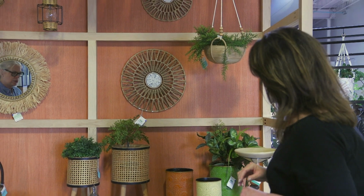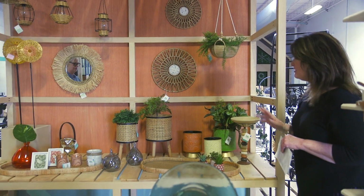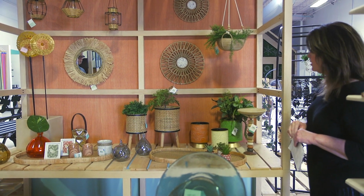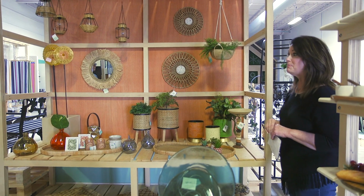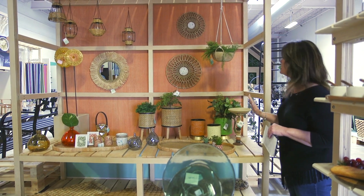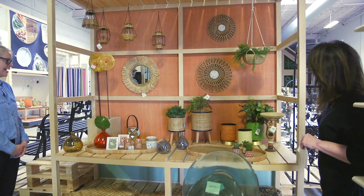Yeah. So, and then we were talking about the caning planters. I love those. We'll see another set as well, but just really a very refined look. And we even have a bench that has that on the backing, which is, I think, one of my favorite pieces. That's great. I can't wait to see that.